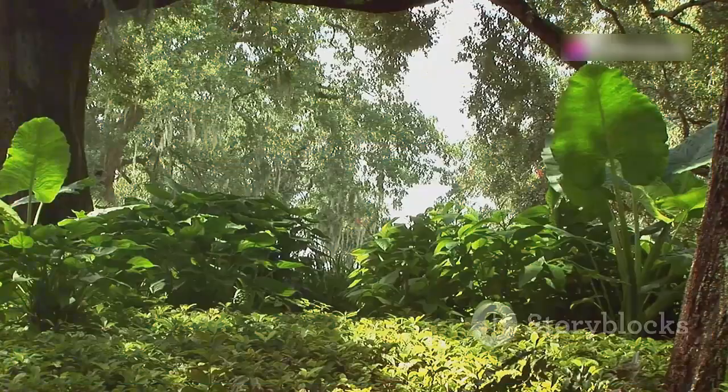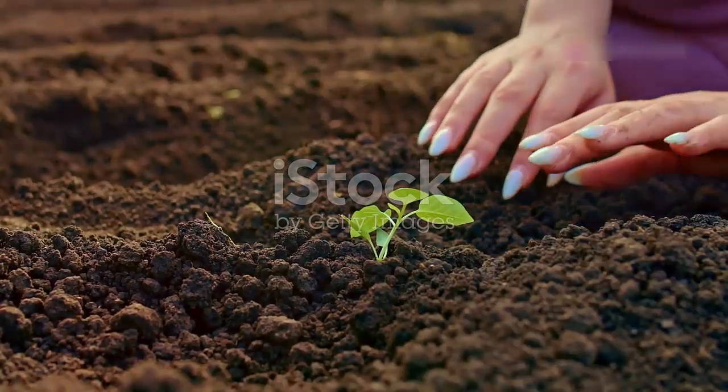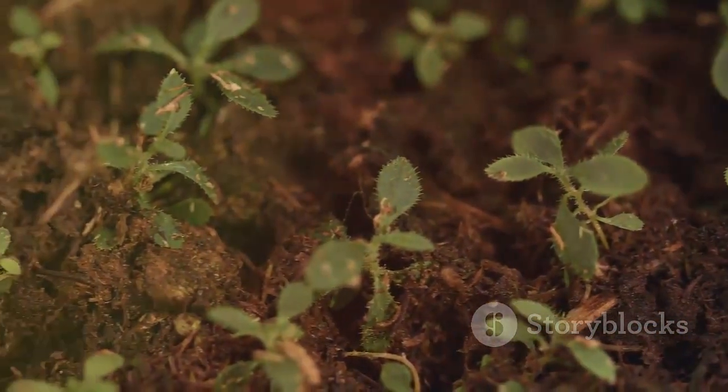Our planet is warming up. We can all feel it. The good news is that we can do something about it. Growing plants is one of the most powerful tools we have.